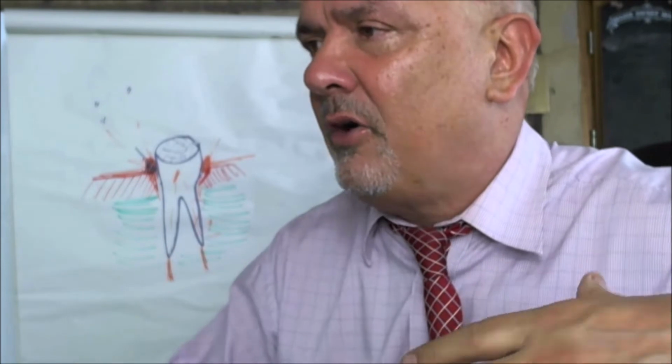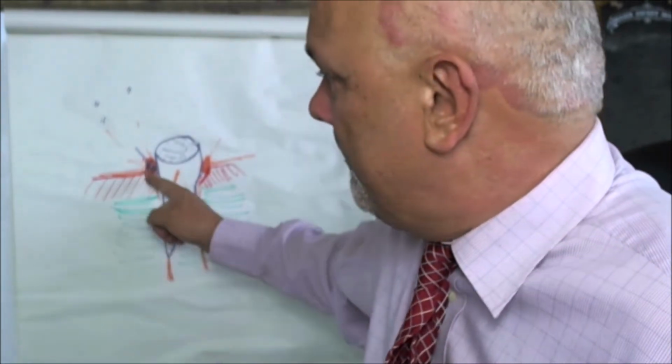Now, it might be your immune system's weak and it's not your fault. For instance, you might be suffering from something else. You might be on another drug, say for diabetes or heart pressure, blood pressure, statins, anything like that. Or it might be you've got a diet that's too high in sugar or refined food. Many things can affect your immune system. You might be just stressed. And if you're stressed, your immune system doesn't work that well. And that's why these bacteria start to get in when your immune system is weak.